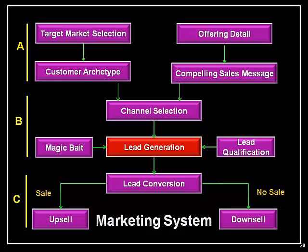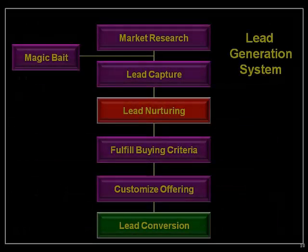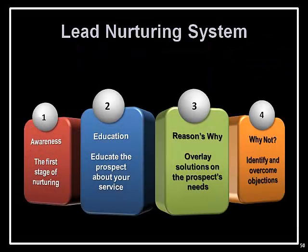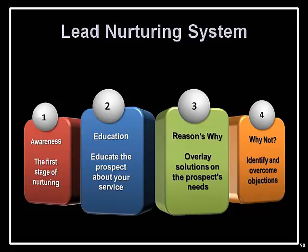This slide shows a more detailed marketing system. It has 3 parts. A refers to target market selection, B refers to lead generation, and C refers to lead conversion. Next, we break down the box in red, lead generation, further. Here we show the lead generation system. Next, we break down the lead nurturing subsystem shown in red. And here we show a more detailed view of the lead nurturing system. So marketing can be subdivided into many subsystems or processes. There's many advantages of this approach. We'll discuss this in detail in our training modules.